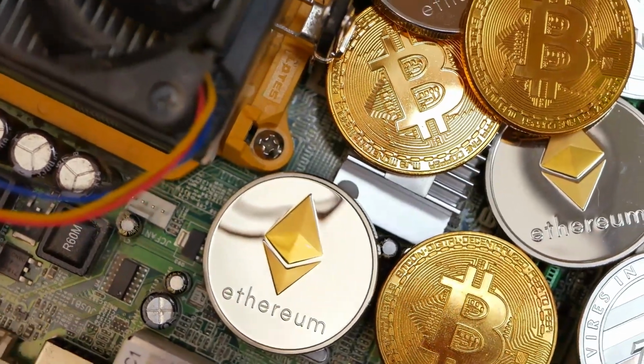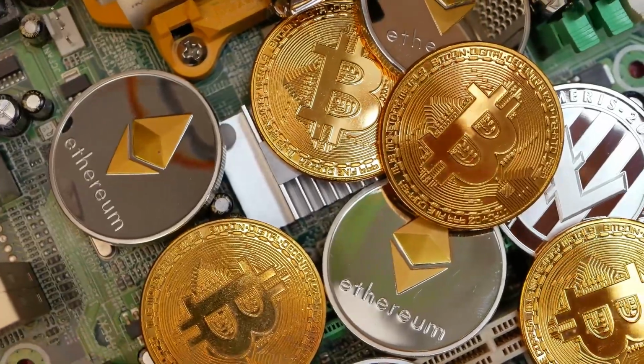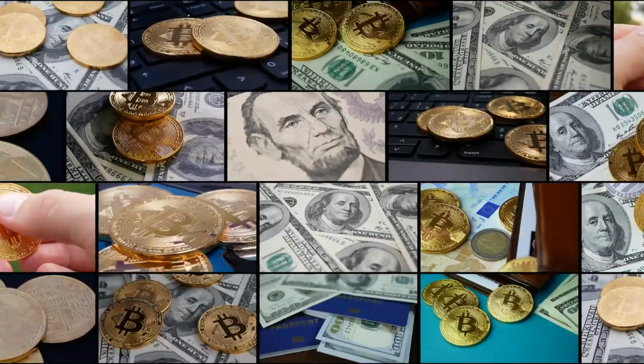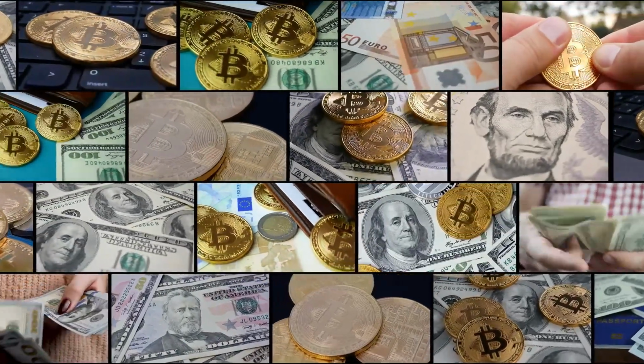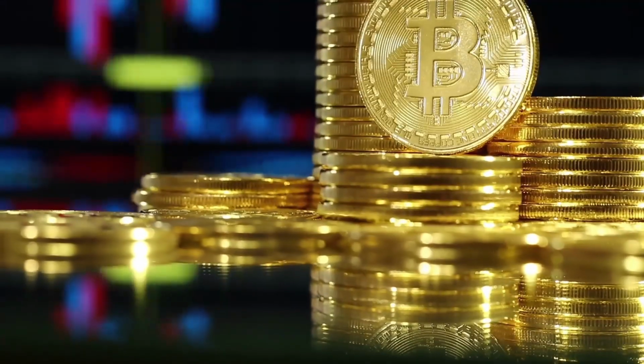Investing in cryptocurrency can be an exciting and potentially profitable way to diversify your investment portfolio. However, as with any investment, it's important to do your research and understand the risks before diving in. In this video, we'll cover the basics of cryptocurrency investing and give you some tips on how to get started.